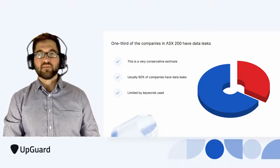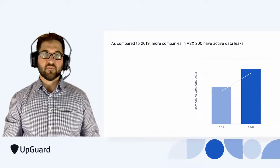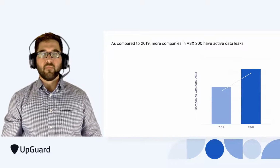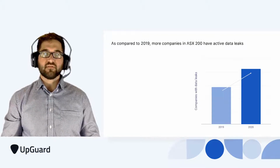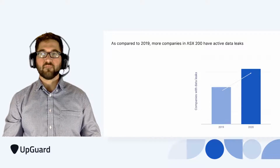Additionally, we performed the same analysis in 2019. They were not exactly the same companies. The 200 most valuable companies is, of course, a dynamic list, and so it changes over time. But what we're going to do is look at the ASX 200 over time. And what we found is a slight increase in the number of companies with active data leaks from 2019 to 2020.